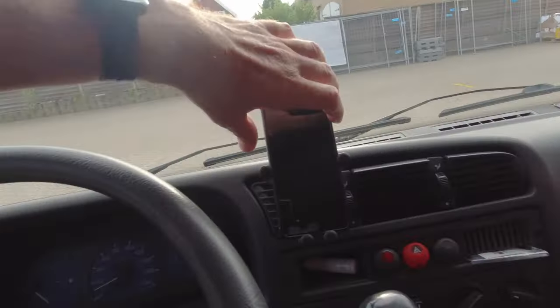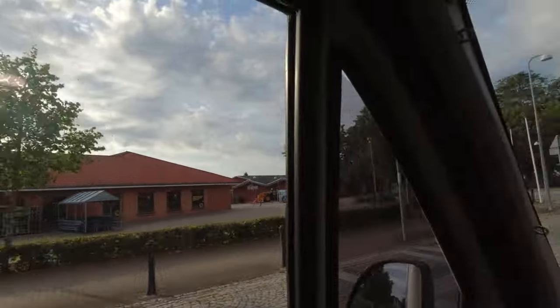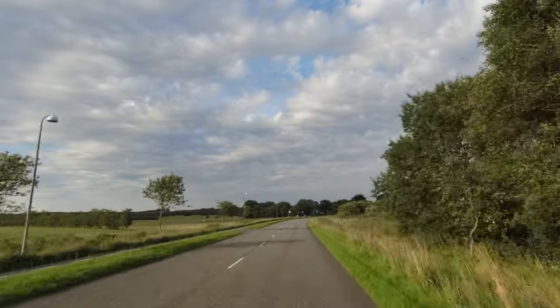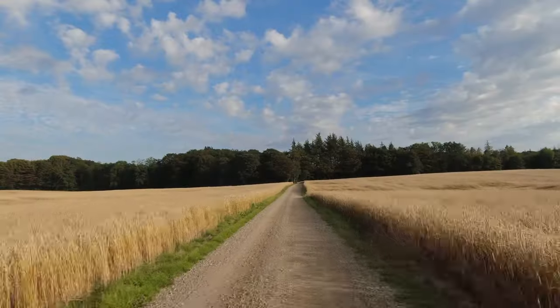Okay, let's go find a place to park. Yes. Thanks, Neto. How can anybody not love Denmark? Look at this place. In 300 meters, the destination will be on the right.